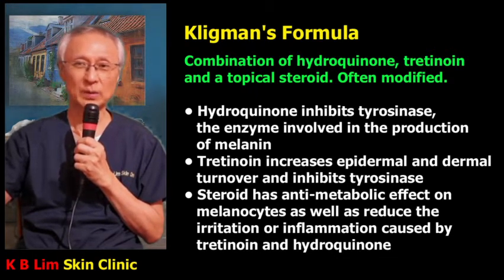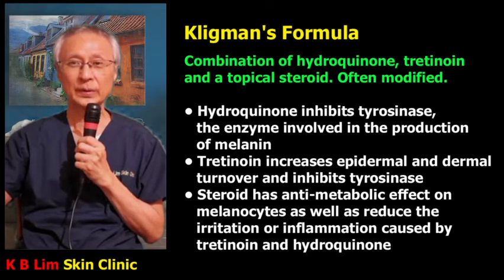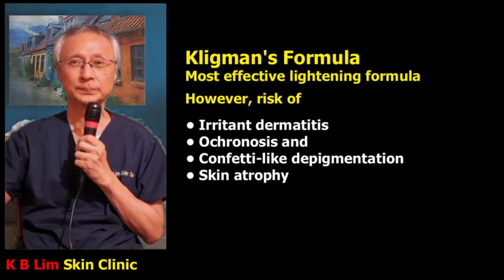Hydroquinone inhibits tyrosinase, the enzyme involved in the production of melanin pigment. Tretinoin, as mentioned earlier, increases epidermal and dermal turnover, thus exfoliating the darkened cells, and in addition, it also inhibits tyrosinase, the enzyme involved in the production of melanin. Steroid has an anti-metabolic effect. It reduces melanocyte activity and production of melanin, and it also helps to reduce the irritation or inflammation that is sometimes caused by tretinoin and hydroquinone.